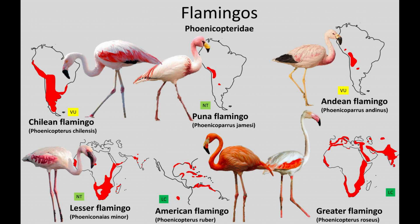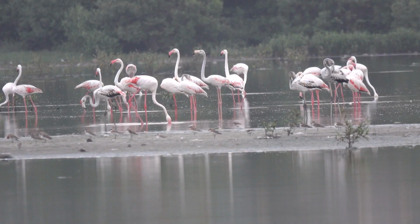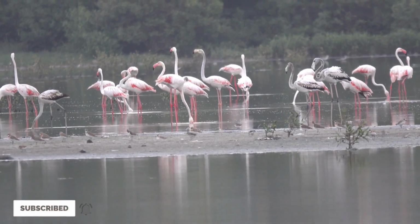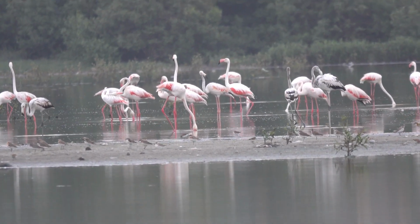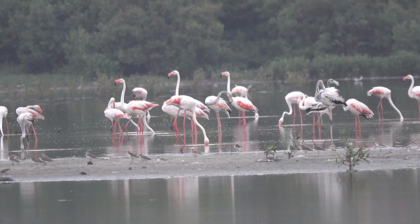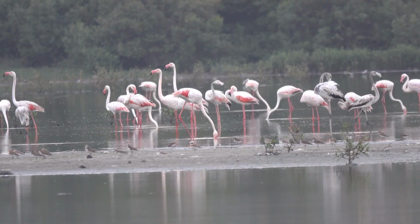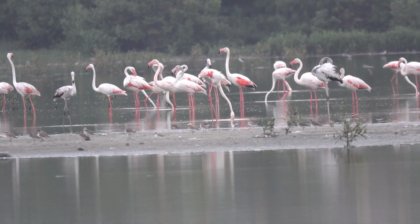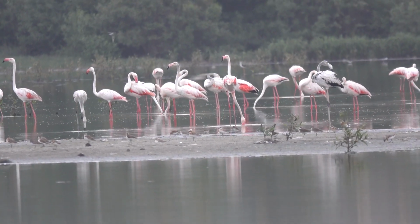Now, both high temperatures and prolonged photoperiod appear to stimulate reproduction in captive flamingos, even in flocks which are housed indoors. So you have to have these two elements. Even in small numbers, they can still, of course, reproduce. Now, prolonged periods of rainfall, as I've told you above, and cold and cloud cover can inhibit reproductive activity.